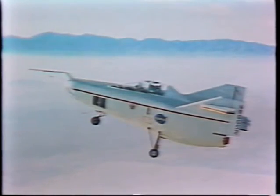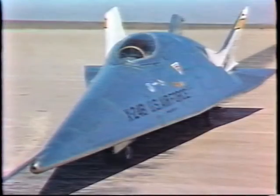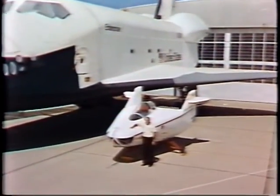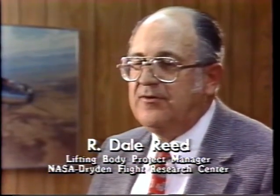In the early 1960s, the lifting bodies, blunt-shaped wingless vehicles, were developed for controllable atmospheric re-entry. Dale Reed, former NASA research engineer.